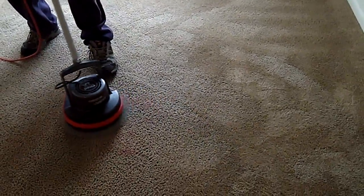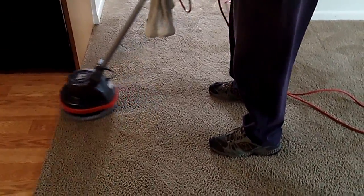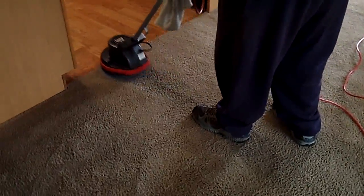Now, we did a video a couple days ago, and I was able to go back up the next day and show the carpet after it had a chance to dry overnight. And what you see is the final results when we show you the raked carpet. That's not what the carpet's going to look like when it dries some more. They're going to look better.